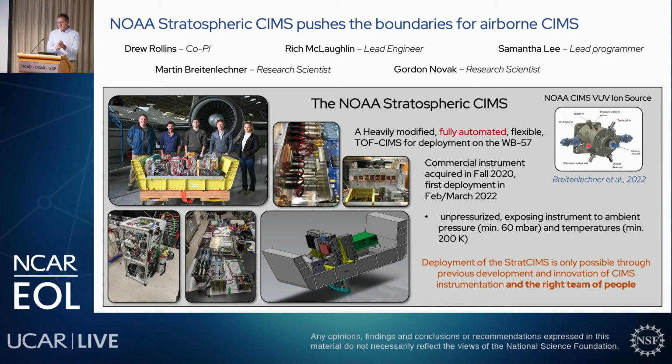We've moved much further than that to have this instrument that really, I think, outlines the future of aircraft instrumentation, regardless of the complexity, where we have the ability to fully automate, reduce people time, reduce their worry about whether the instrument's going to work or break. But I'm sure there's a number of challenges we haven't even seen. We have an upcoming second deployment in March of 2023. But this is really only possible through these innovation steps that I've shared with you and the right team of people. That's an absolutely crucial step.